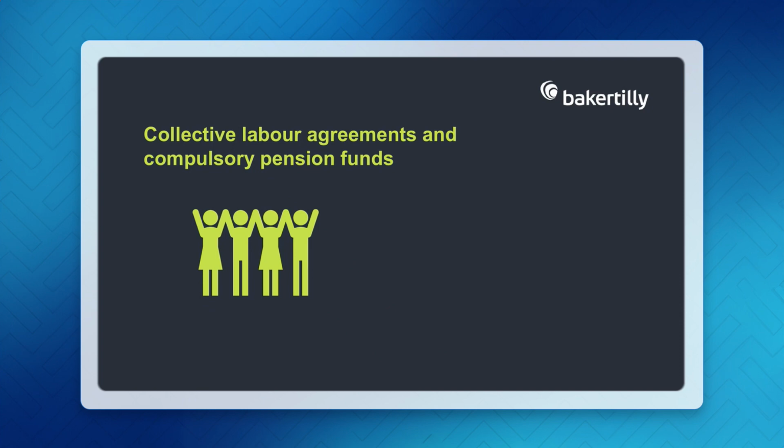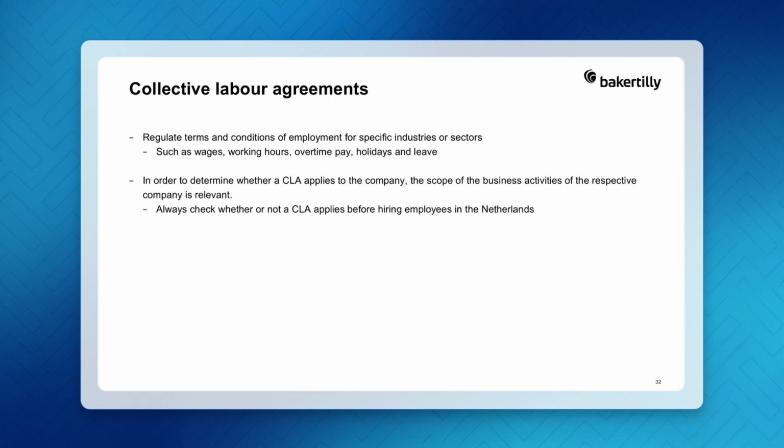Then the collective labor agreement and the mandatory pension funds. Based on Dutch law, an employer may be obligated to apply the provisions of a collective labor agreement or join a mandatory pension fund.